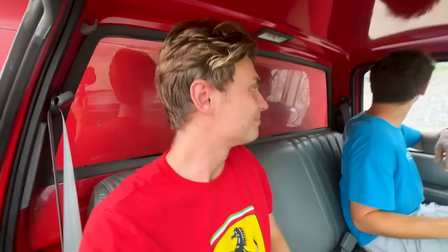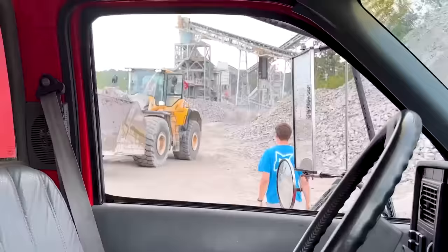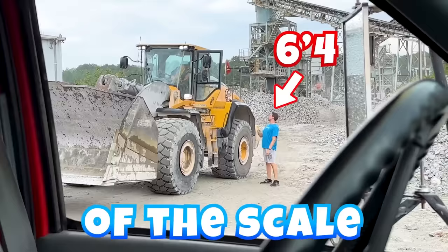The first time ever filling up a dump truck. We have no idea what we're doing. And we're coming with an absolute pit squeak. He's holding up numbers to me. I don't know. Matt's got no idea. Oh my gosh. Get an idea of the scale. Look how big this thing is.